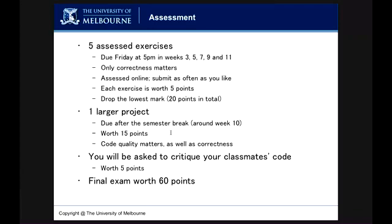The assessed exercises, you can submit them as often as you like and get a return, so you can see what the results are as often as you like until you've got the score that you want. The only criterion is that the final upload that you do is your marked upload. That's the one that will be marked, and it has to be at the right date. We've got week 3, week 5, week 7, week 9, and week 11. So they need to be uploaded on time. If you're not on time, then there is a scale.